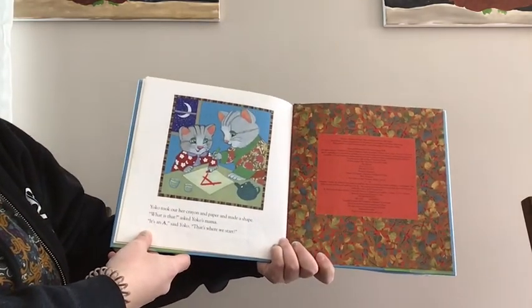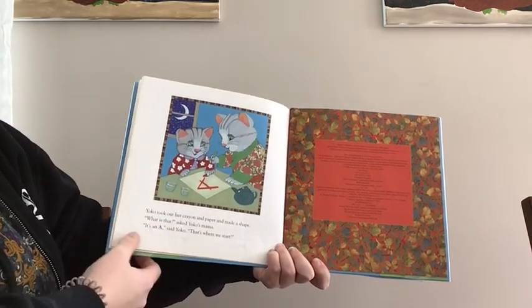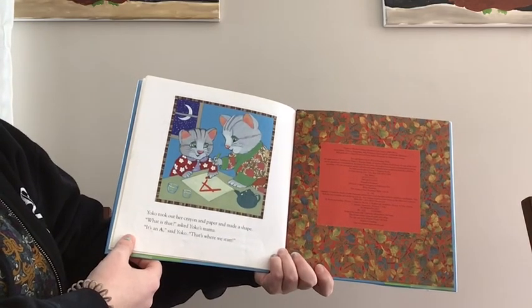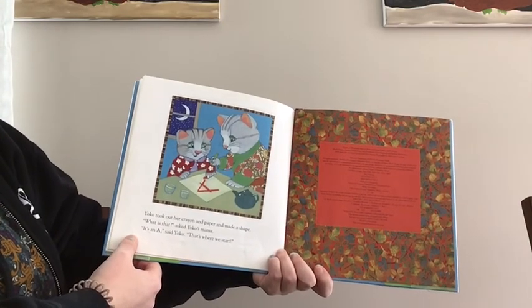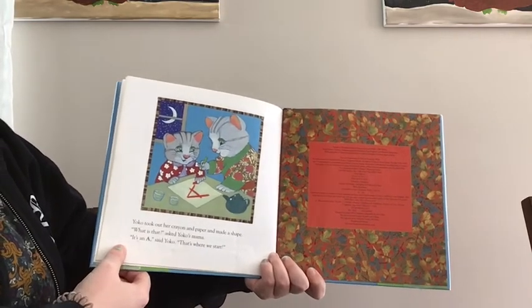Yoko took out her crayon and paper and made a shape. "What is that?" asked Yoko's mama. "It's an A," said Yoko. "That's where we start."